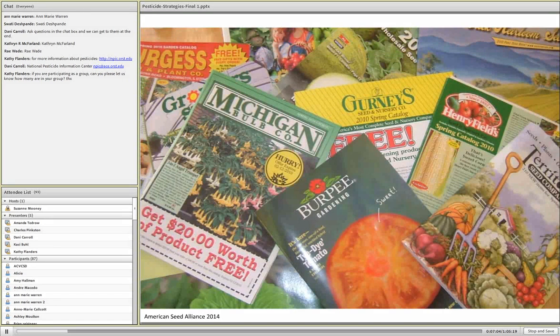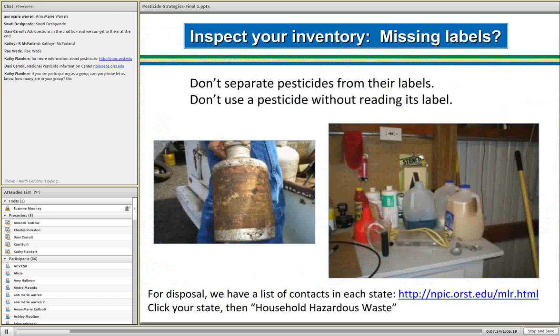All right, now it's February when we're giving this presentation, and it's a time of year that's so exciting. We're poring over seed catalogs, cleaning up our tomato cages, dreaming of the next growing season. Well, I argue it's already time to get busy on your pest control strategy and also your pesticide safety regimen. We're going to start with inspecting your inventory.